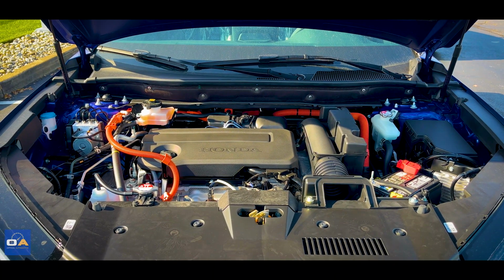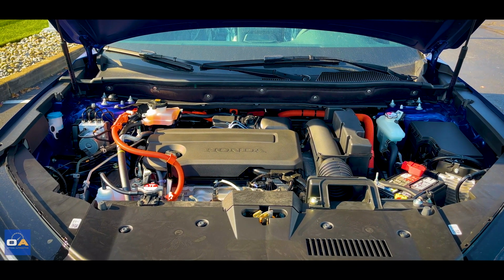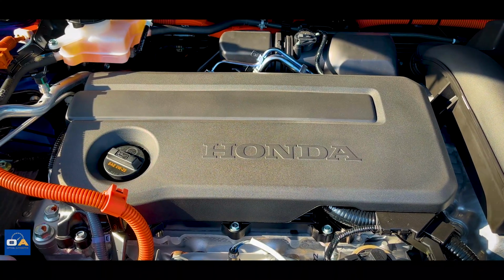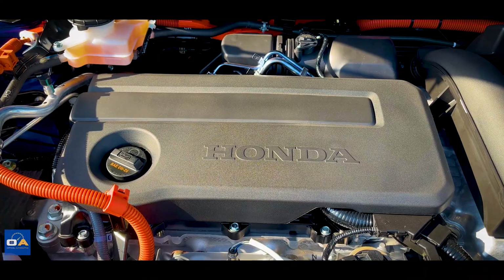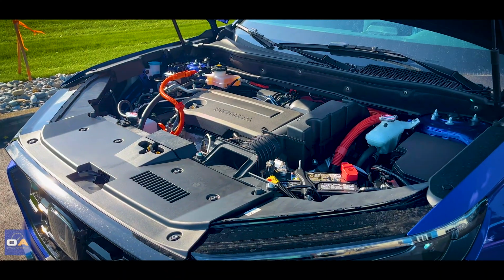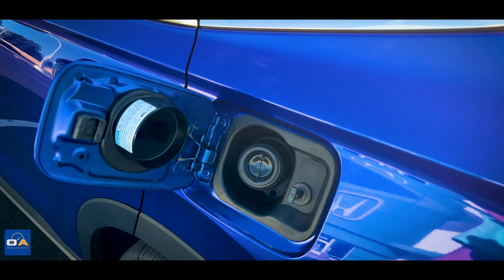What we have here is a 2-liter 4-cylinder engine paired with an electric motor, putting out a combined 204 horsepower and 247 pound-feet of torque, and that's paired with an eCVT transmission and all-wheel drive. Fuel economy ratings are combined 37 miles per gallon, that's 40 in the city, 34 on the highway, and the capacity of the fuel tank is 14 gallons.